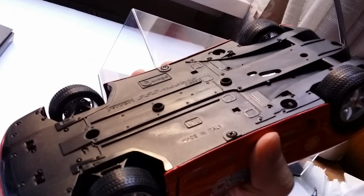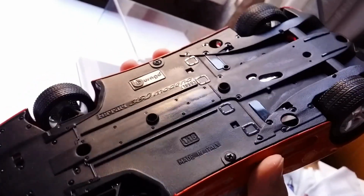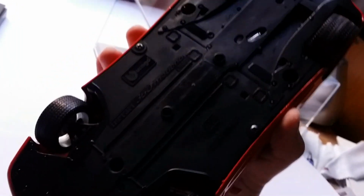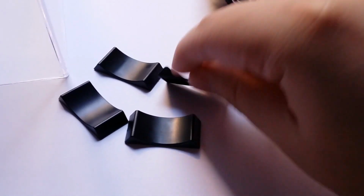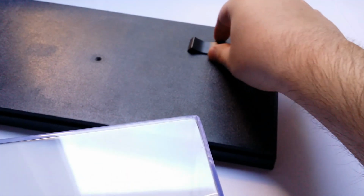The problem is, different cars have differing distances between the holes. Some even have 4 holes instead of 2. So, once you drill holes into your display case, I think it'll be hard to reuse it for a different car. Which is where these pieces come in. These are called car stoppers, and they're sold in packs of 10. So if you buy 2 packs, you'll get 20.